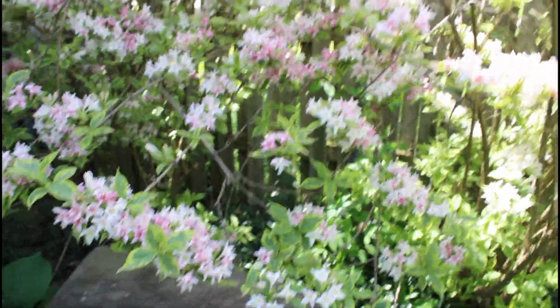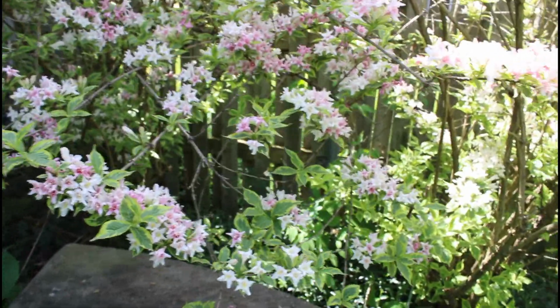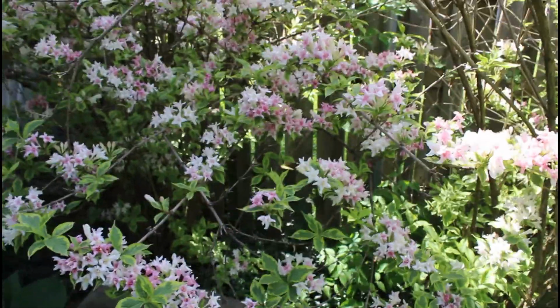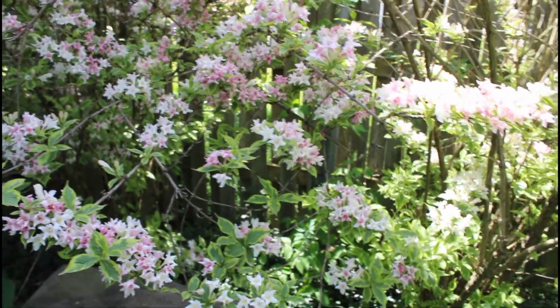It's actually covering up my bench, where you can't even sit comfortably on the bench by the pond because there's so much of the Weigela in the way. But after it's done blooming, I'll come out and prune that. I don't want to ruin the flowers right now. And then I have my Lily of the Valley under here, which one of them is getting ready to bloom.